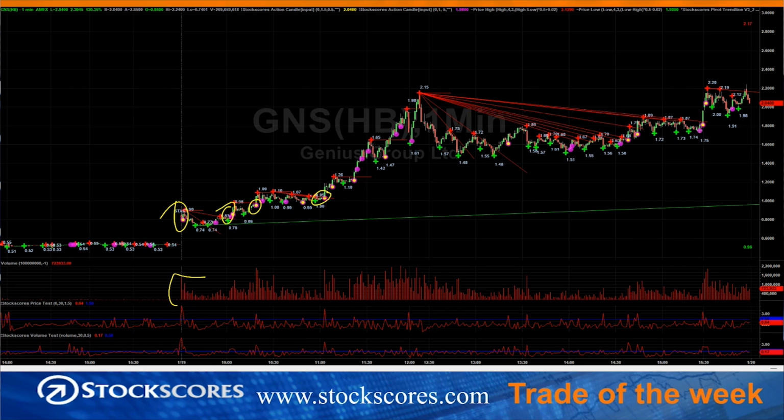We don't want to buy every yellow dot. We want to buy the ones that are breaking pullbacks. So there you see a pullback, which is another indicator that I've created. It's called the Stockscores trend line indicator. And there you see another one. So this was buy point number 1, and this was buy point number 2.